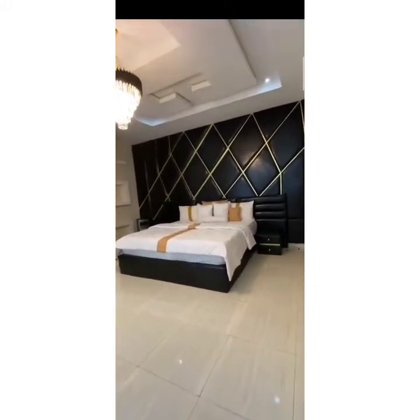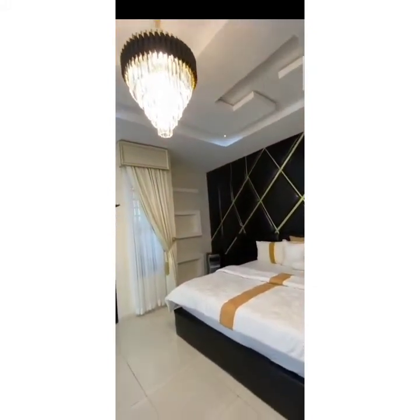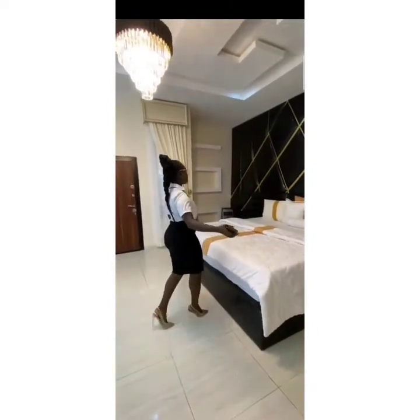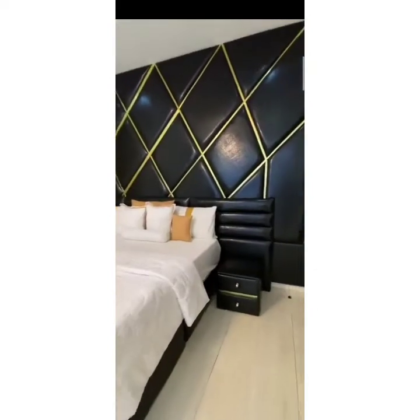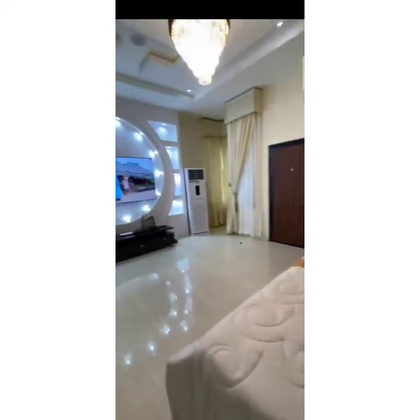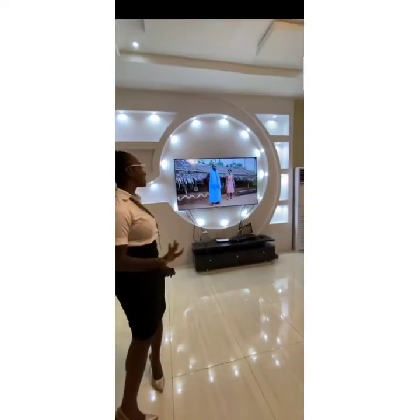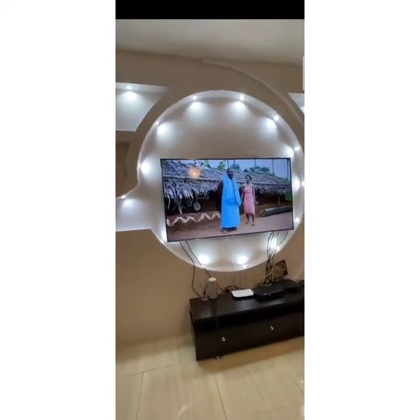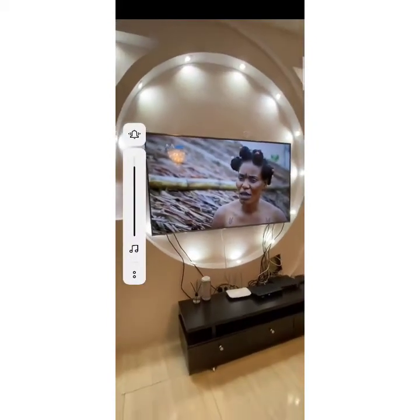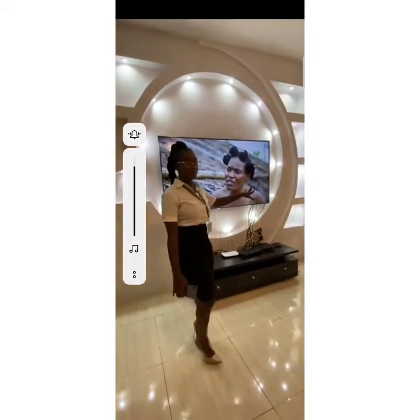I love the dripping lights here. I love the POP work. I mean, you can fit a very huge size bed. I love the size of it as well. The master bedroom comes with a 65-inch television over here, and the POP lights around it make it look extremely beautiful, and of course the 2 horsepower air conditioning.